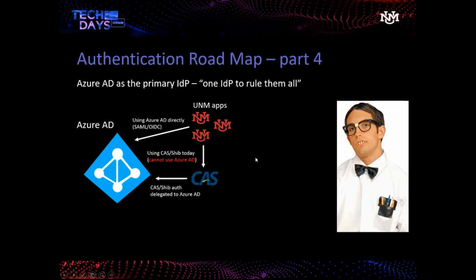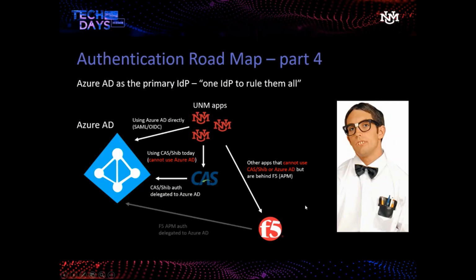So of course there are other scenarios. What about applications that don't use CAS at all and can't use Azure AD for other reasons? So for that, we can use F5 Access Policy Manager. And this is, of course, dependent on whether the app is behind the F5 or not. So there's a little bit of dependency there. But what we can do in that case is use F5 Access Policy Manager, delegate the F5 authentication to Azure AD. So this is basically the same thing as CAS, except instead of delegating the CAS authentication to Azure AD, we're delegating the F5 authentication to Azure AD.